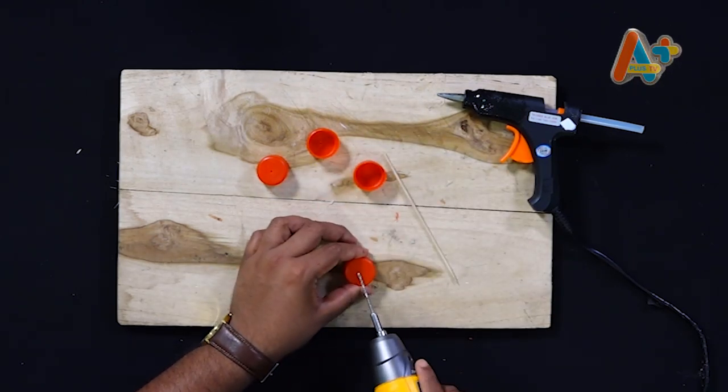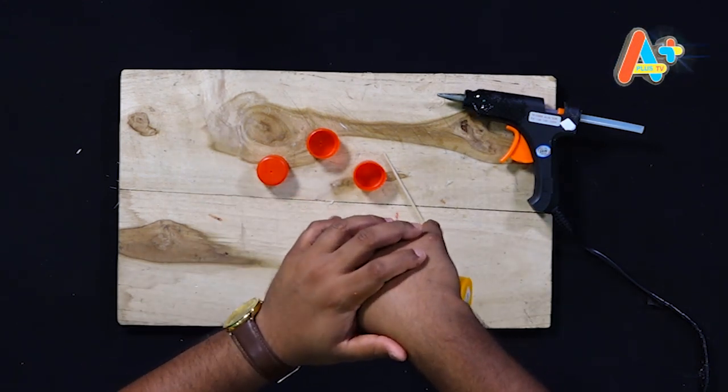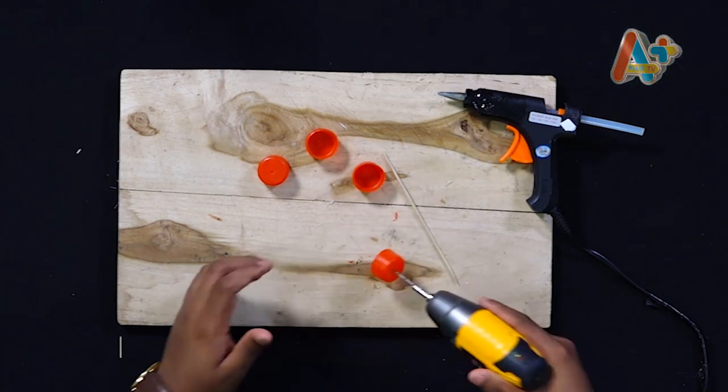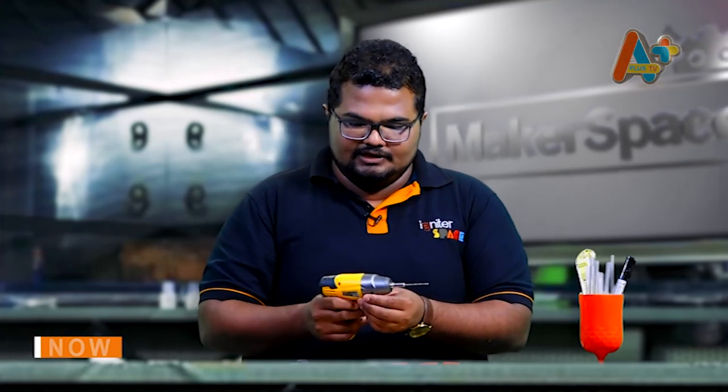Yes, I can. That's because of practice, and you too, if you practice doing this kind of activities at home, you also can learn how to. So I have made four holes, right on the center. This one is not very center, but in the four lids over here.